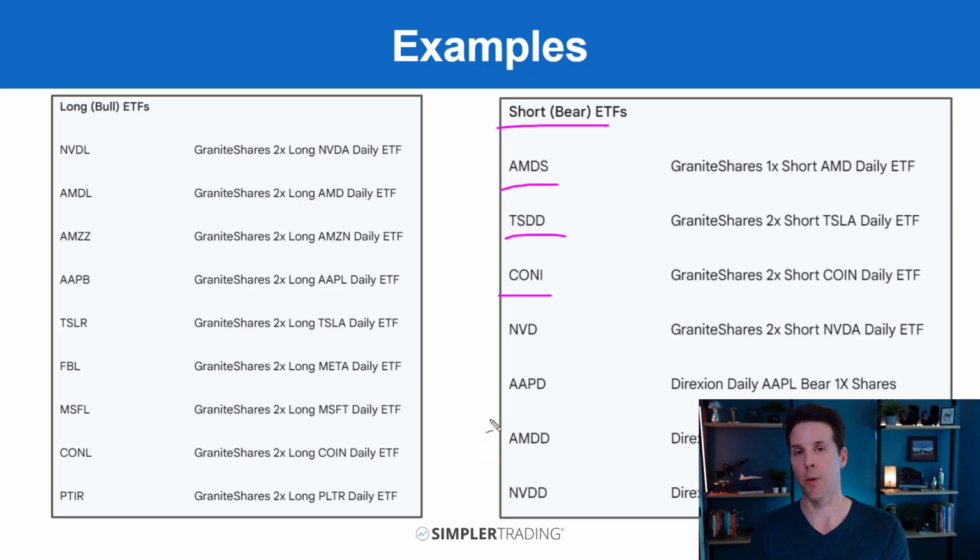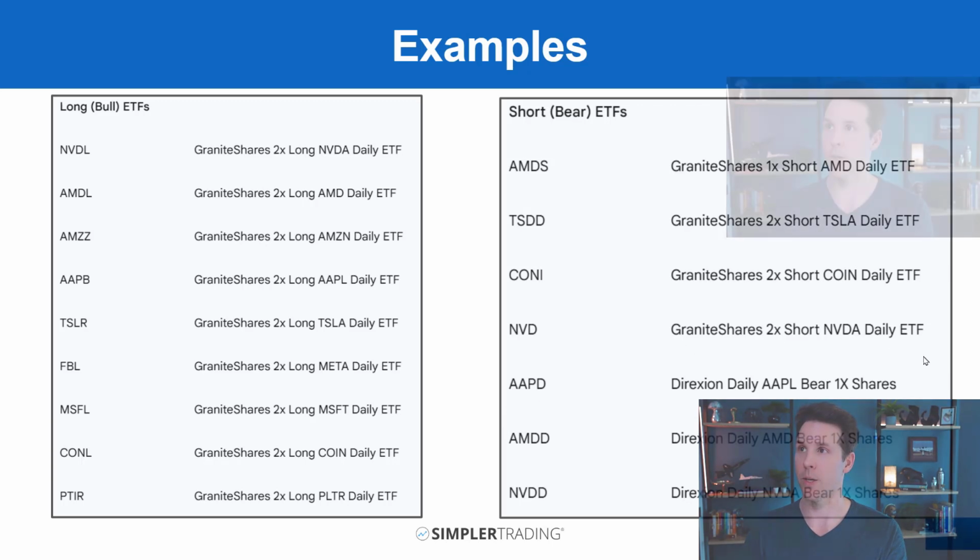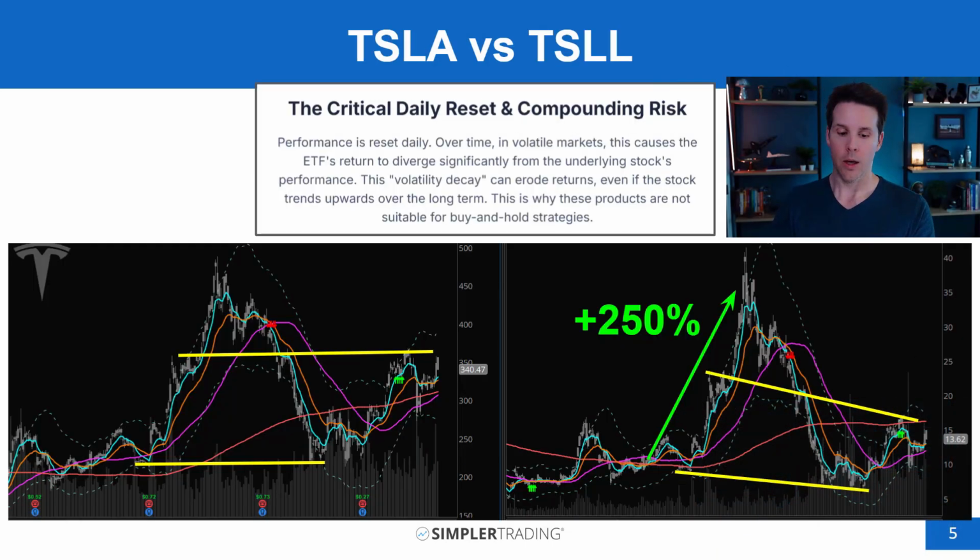Okay, so again, if you want to play the ups or the downs, there are options and possibilities for you in either direction. All right, now here's an example. If we use Tesla versus TSLL. Now TSLL is the leverage ETF of Tesla. That's the one I'm using.